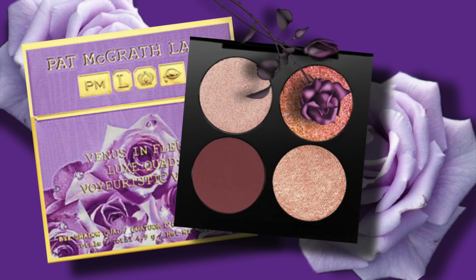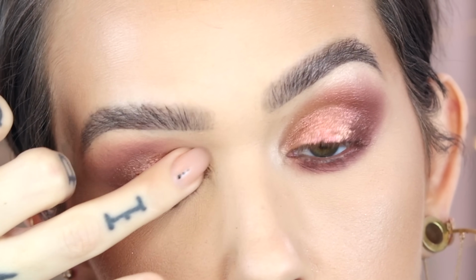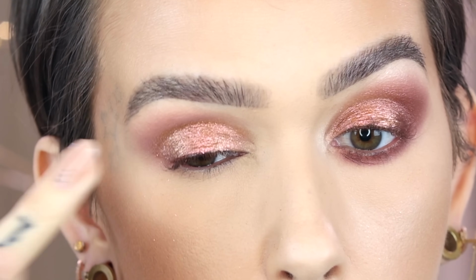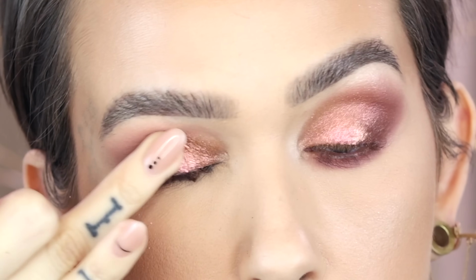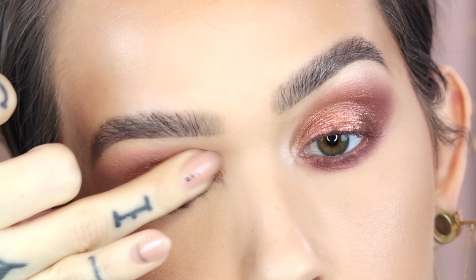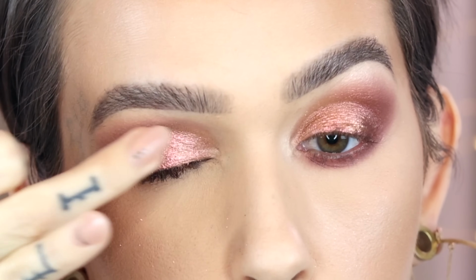With my finger, I'm going to go in with Rose Fire Nectar. I'm popping that right on top of the shade I just laid down. Initially, I had used a brush and it got everywhere. I mean, everywhere. So I would definitely suggest either using glitter glue, some type of adhesive, or your finger, because it's not coming off all over my face as much like it did with the first application.